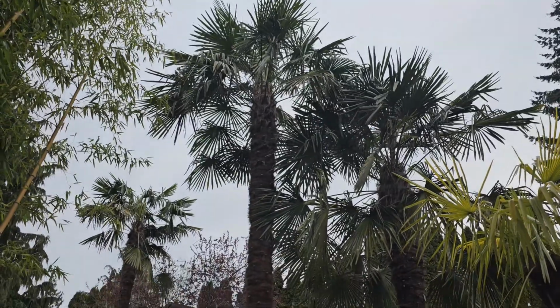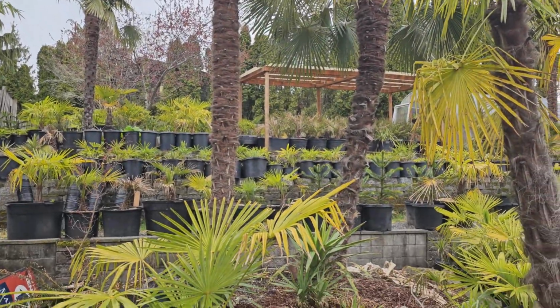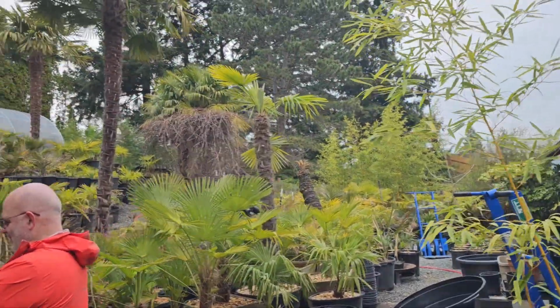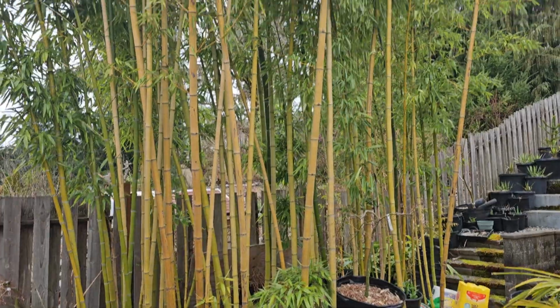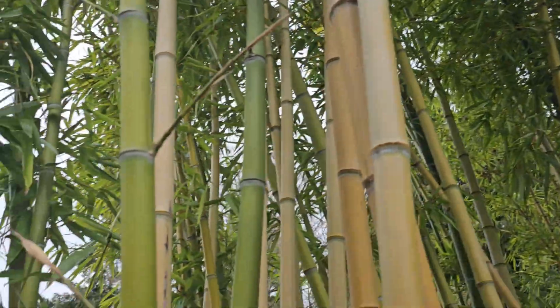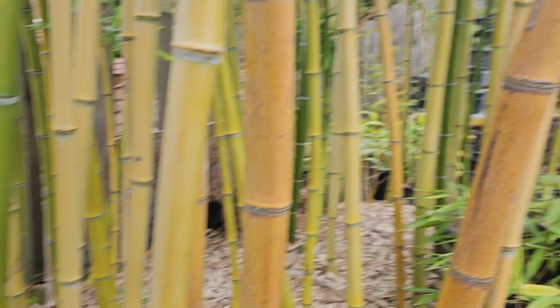In the backyard, the mature palms were just as impressive, really tall palms, really healthy looking. These things have been here for a long time. They also had this really nice bamboo cluster here, 20 feet tall. This stuff looks amazing, super healthy and really cool looking bamboo.